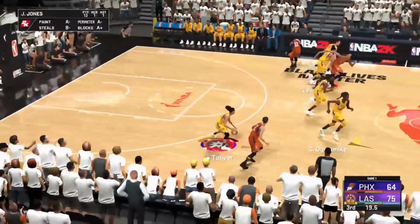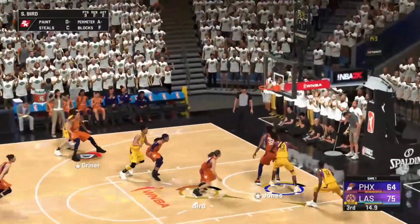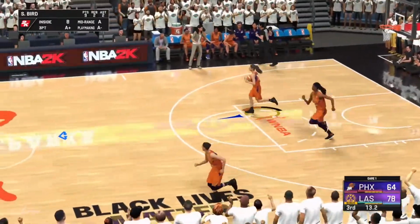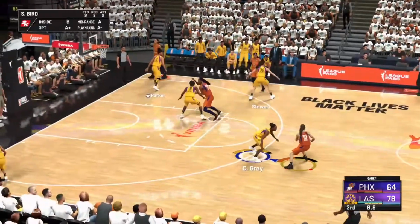And it's the Mercury with the ball. They trail by 11. Brianna Stewart from outside. Good for another bucket. She's made half a dozen now. 6 for 8 on the night. There you go. That's the stroke we saw in the first half.